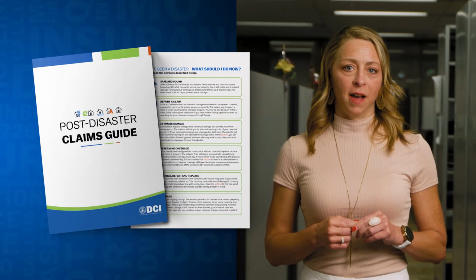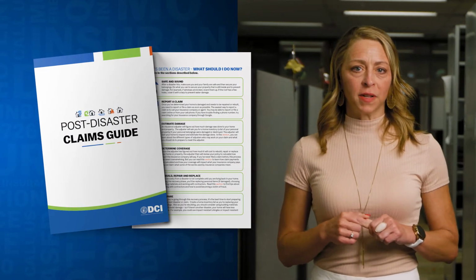Disasters can strike at any time. Knowing how to navigate the insurance claims process can save you time and money. Follow these 6 steps after you've had damage to your home or personal property.